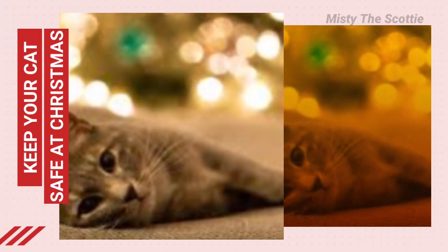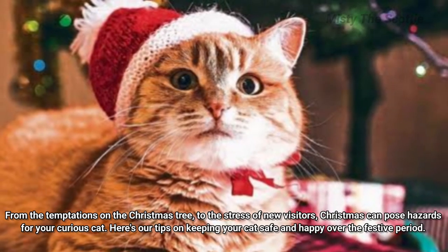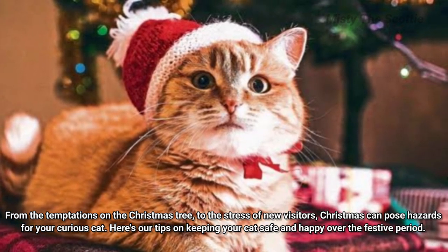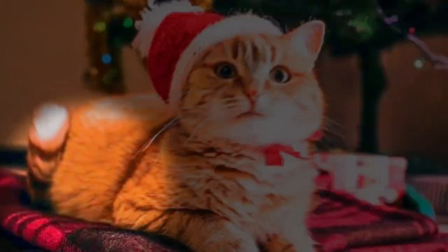Christmas is a magical time, but it can be stressful for your beloved feline friend. From the temptations on the Christmas tree to the stress of new visitors, Christmas can pose hazards for your curious cat. Here are our tips on keeping your cat safe and happy over the festive period.